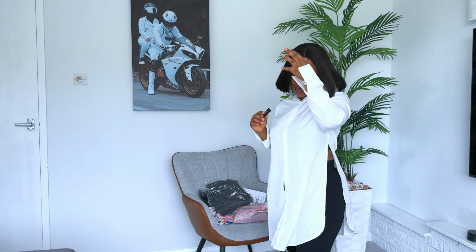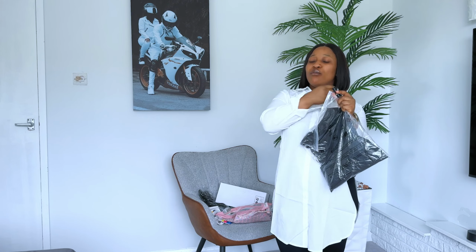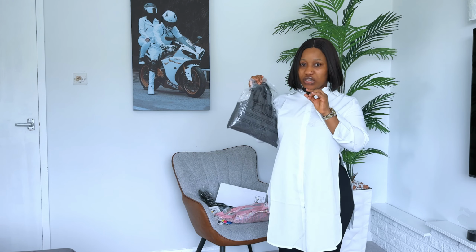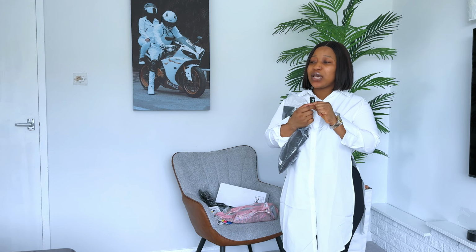So guys, let me wear the other one. I think this is the last. This is the last outfit, which is also a shirt or a black shirt. And I don't think it is this type. I'm not so sure, but I know it's a shirt. So let's wear this. Then we move to the rest of the things that we have. Because guys, I'm tired already.